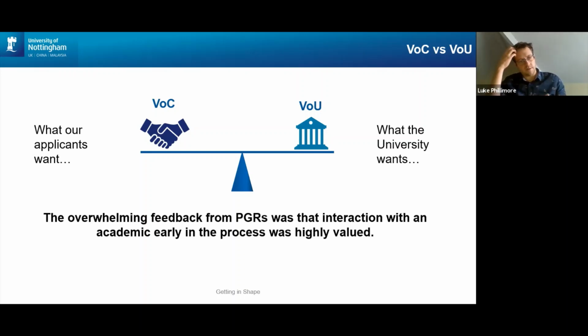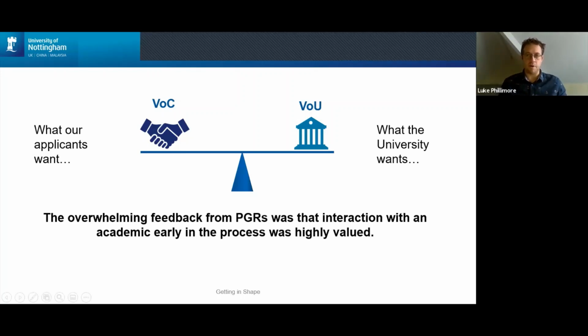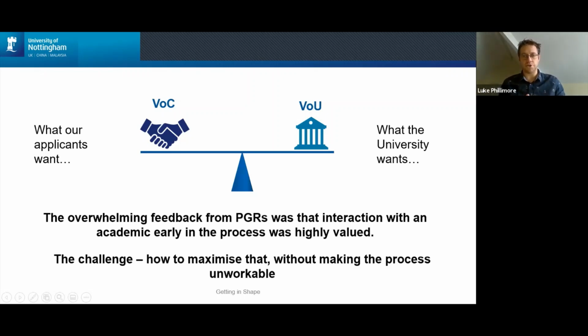And I'm sure you know that doing a PhD, it's not like doing a taught course. It's quite an intense relationship between the PhD student and the supervisor or supervisors. And so it's really important to get that early meeting of minds. Now, that's difficult to do in a process. And so that became our challenge. So how do we do that without making the new standard process that we're going to want to create unworkable?